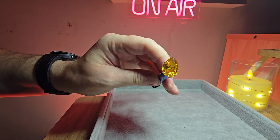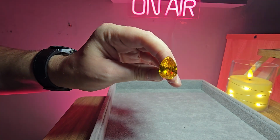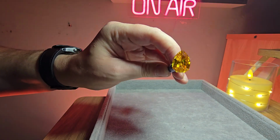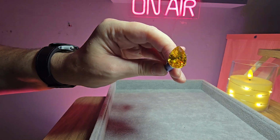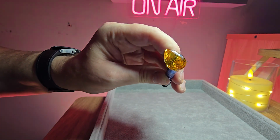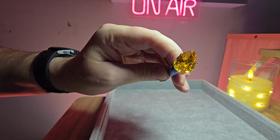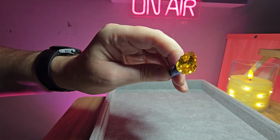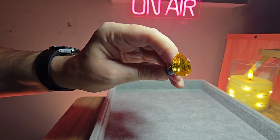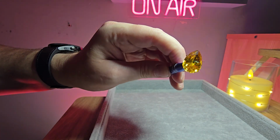But that is a beautiful stone. I'd love to know your thoughts in the comments, what you think of this one. Now, it's actually been used for healing for centuries. So, if you're lacking positivity and you're sad and you need to focus, they believe citrine can help with positive energy, happiness, and mental clarity.